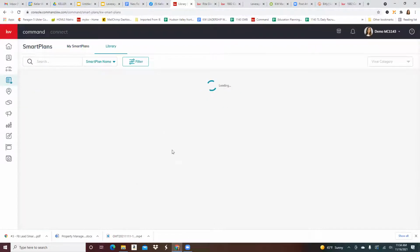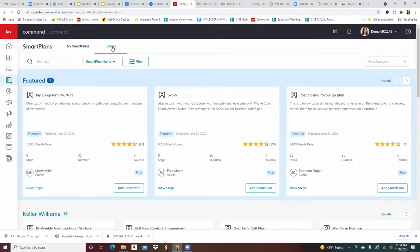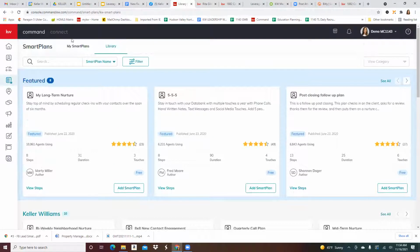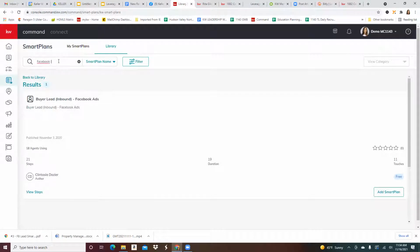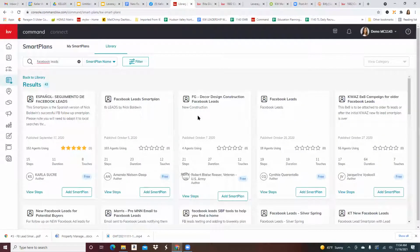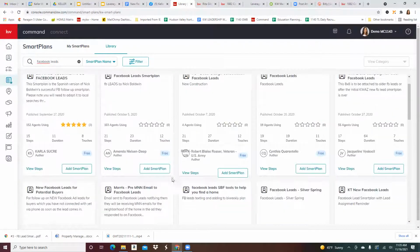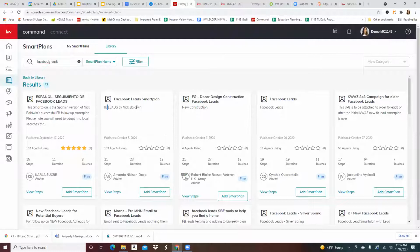So again, if you don't have smart plans loaded in, go toggle over to the library, and based on whatever your lead generation source is, find the smart plans that you want to use. Say you were running Facebook ads or Facebook leads. There are 43 different smart plans that agents all around the country have uploaded into the system and are using for Facebook leads. The one that I really like is the Facebook Lead Smart Plan by Nick Baldwin. It's a mixture of text messages and phone calls.